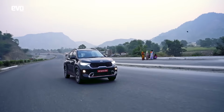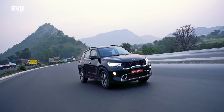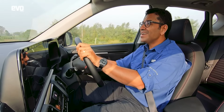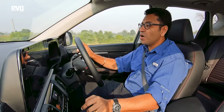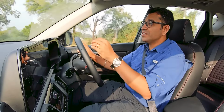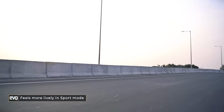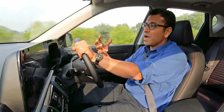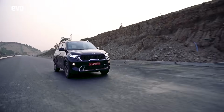Out on the national highways, particularly the golden quadrilateral that we are out here on, it's rare to find corners, but once a day you will find a good set of twisties, and out there the Sonet really does come alive. So stick it into sport mode, and the gearbox is more energetic in its responses. The engine is more energetic and it does feel like it's eager, it's willing. The front end has good bite, there is good resistance to understeer, it turns in with enthusiasm.